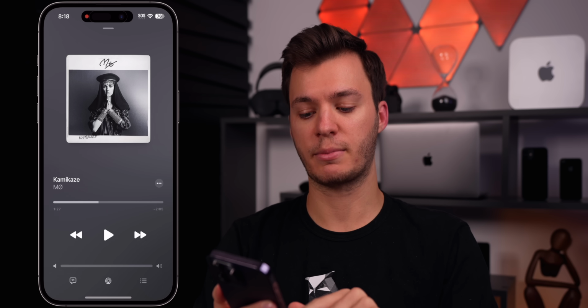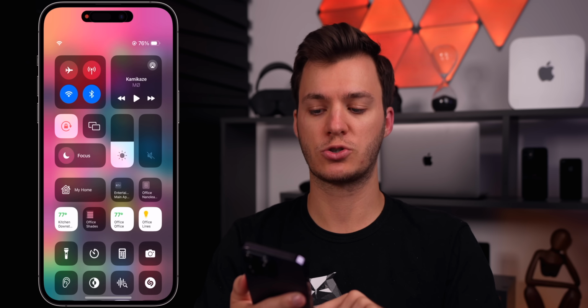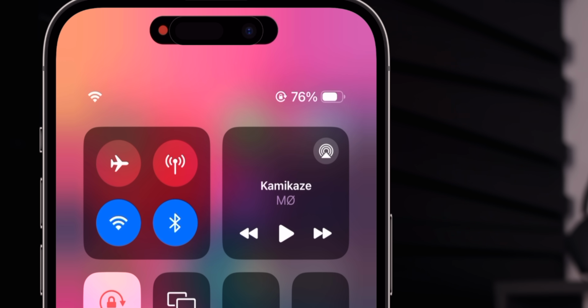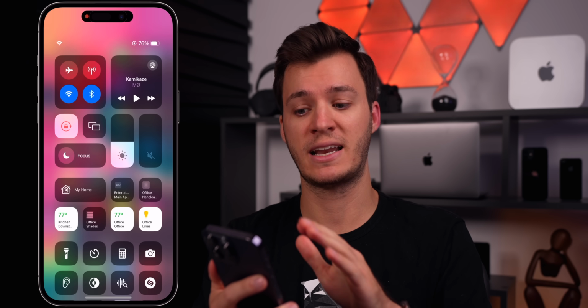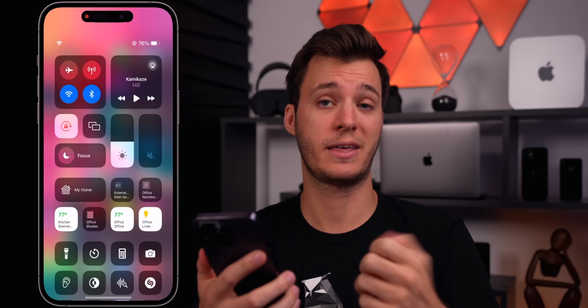And the first one, I'm going to go in here into music and play some music real quick. And if we go up to the control center, you will notice that the text is now centered in the control center music platter. Just like in iOS 16, for whatever reason, throughout iOS 17, that was to the left, but now it is centered in that platter, which I think looks better.